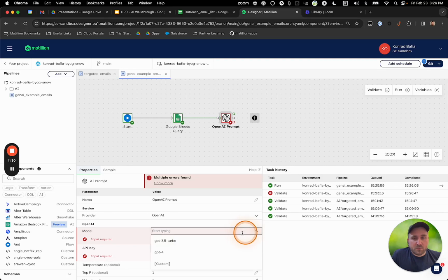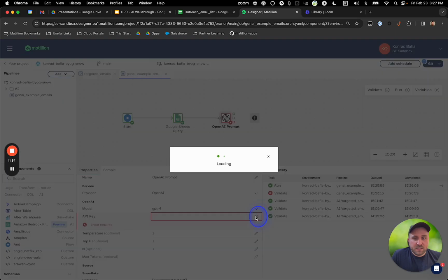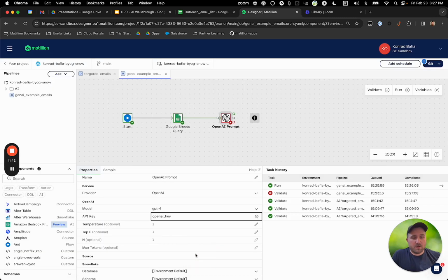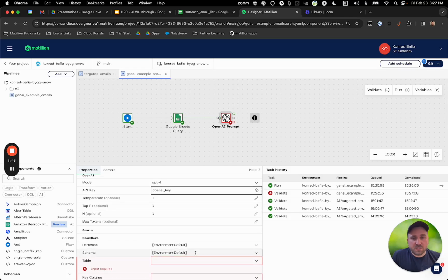So in this case, what model do I want to use? Well, ChatGPT 4 is the latest model. It's kind of the latest and greatest. Which API key do you want? Now, I did already store my key in advance. It's just something that you do once. Pretty straightforward. We can always have a video to cover how you do that, but it's basically storing your key securely.